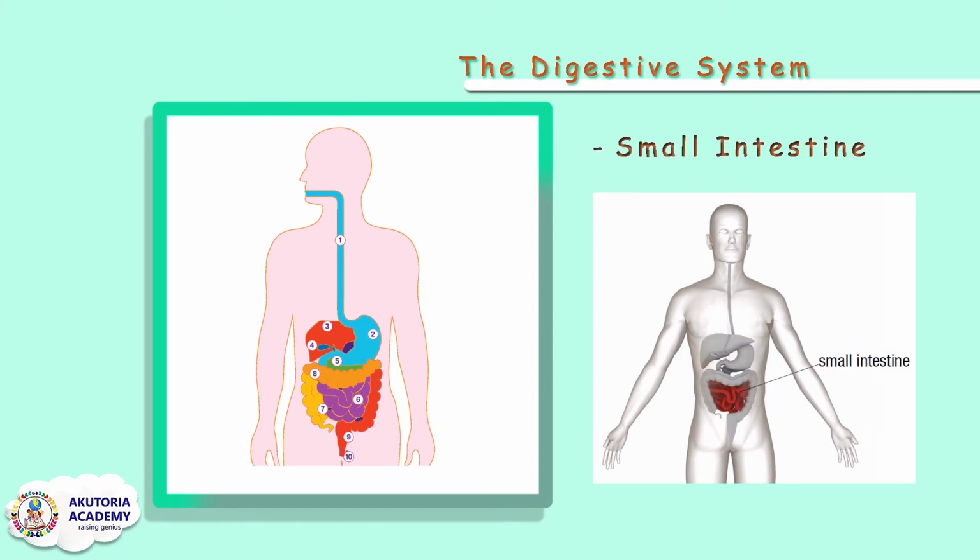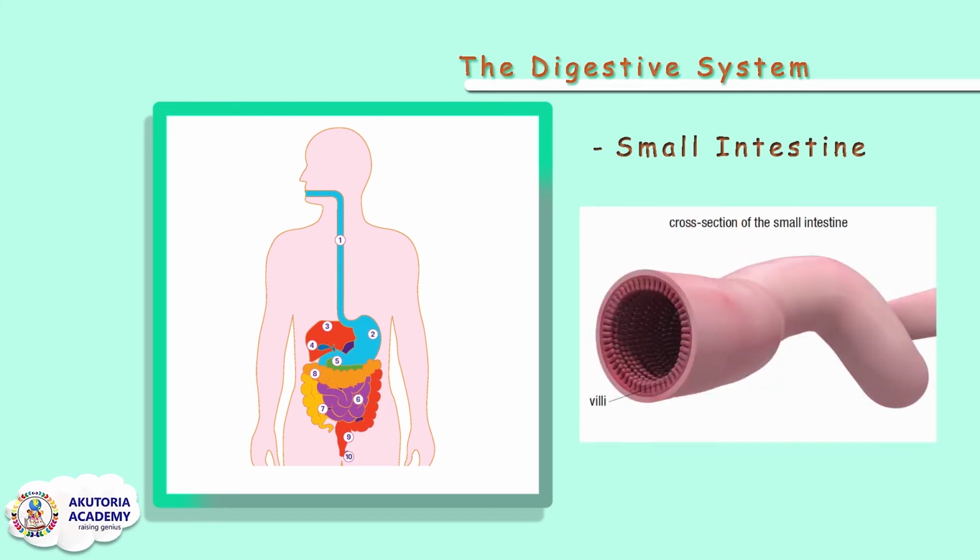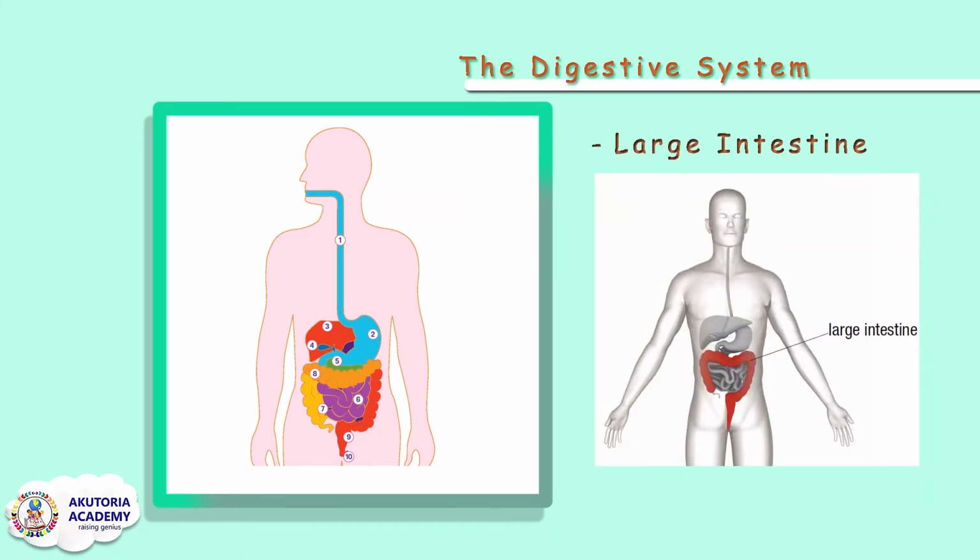The small intestine. The food breakdown continues until it can be absorbed. The nutrients from our food are soaked into our bloodstream by small hand-like threads called villi. The large intestine. The undigested food is moved to the large intestine and the waste is sent to our anus so that it can be removed from our body.